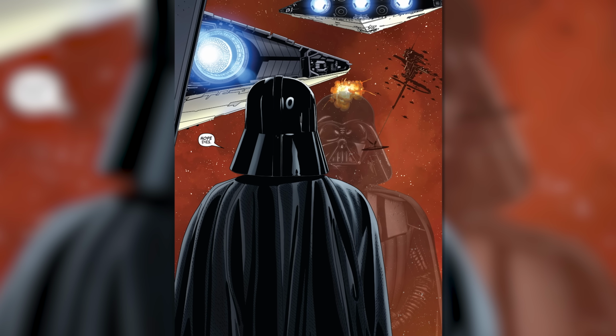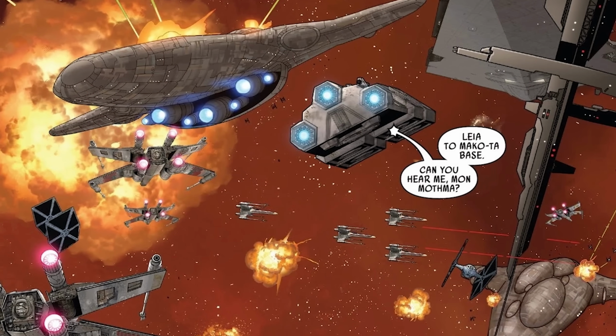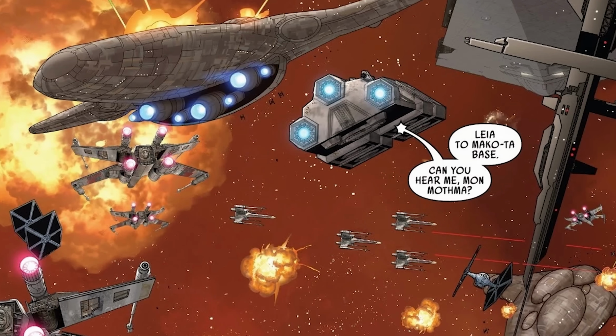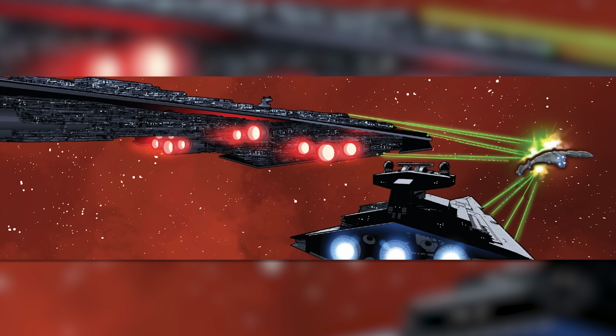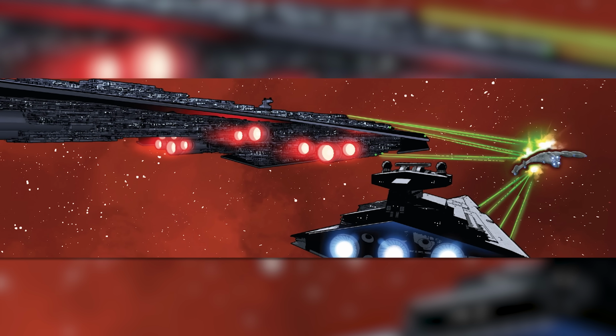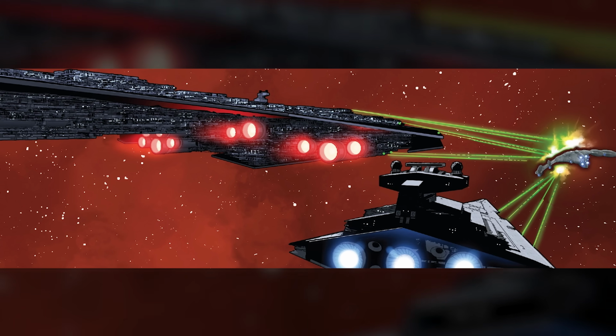Yavin. The first taste of real combat for the Executor was at Mako Ta space docks. The Alliance gathers their small fleet here while looking for a new, more permanent home base. The Executor jumps into the system and destroys rebel capital ships within moments of targeting them. The Alliance escapes, but the intimidation and strength of the ship is clearly demonstrated. They now have something new to fear.